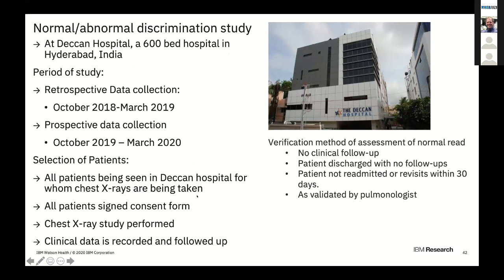And so in the retrospective phase, we collected data from them for evaluation. And in the prospective phase, we actually ran this normal abnormal discrimination surveys and had the clinicians themselves use it for several months to record the performance as we go.